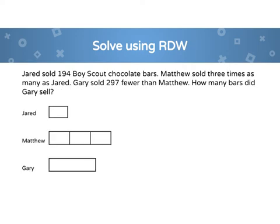Okay, in problem number 3, we see that Jared sold 194 Boy Scout chocolate bars. So there's 3 boys in this problem. Matthew sold 3 times as many as Jared. So I've drawn Jared's amount and Matthew's amount in my tape diagrams. And then I see that Gary sold 297 fewer than Matthew. So I drew a tape diagram to represent Gary's amount.